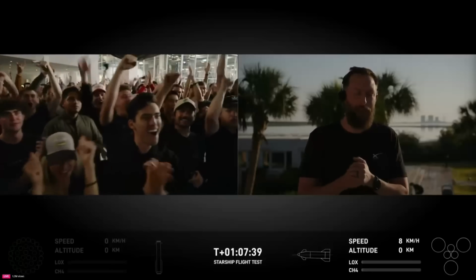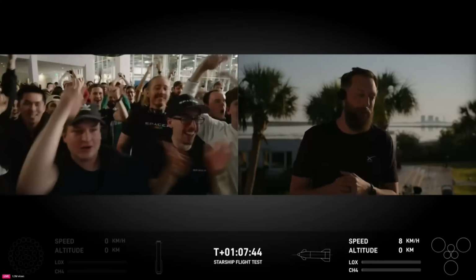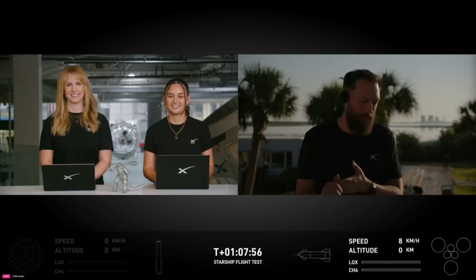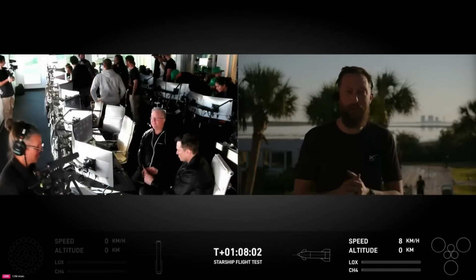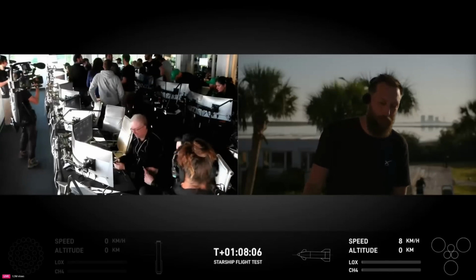I'm really happy we had coast for a bit, but that's first ever booster catch, major step on the way to rapid reusability. And ship just gave us one heck of a show, making it through a controlled reentry this time. Flaps intact, made it down to the water. Hey, starships were meant to fly, and it sure as hell flew today. So let's get ready for the next one. Over to you guys. They were meant to fly, and they were also meant to be caught by Mechazilla.